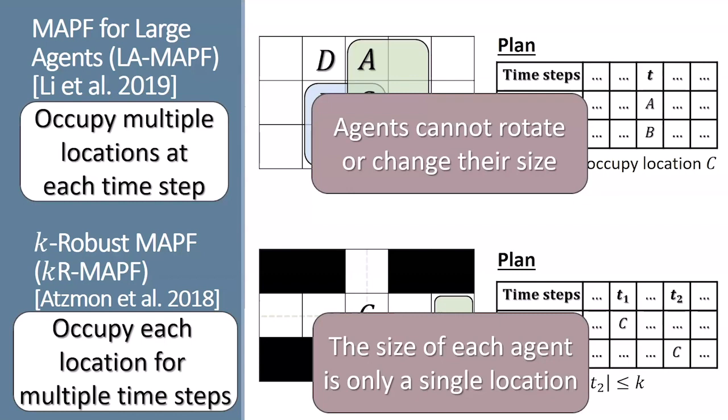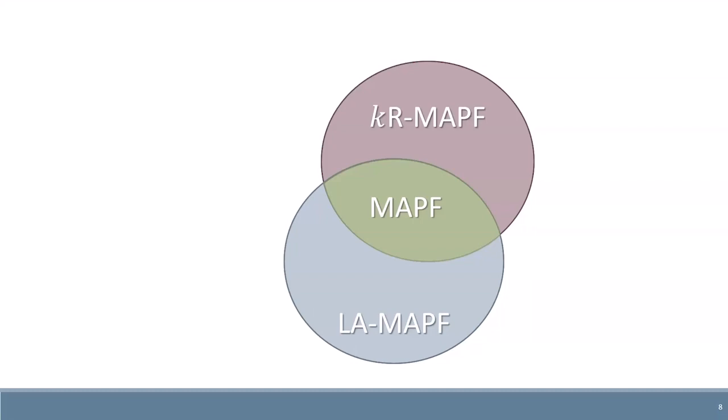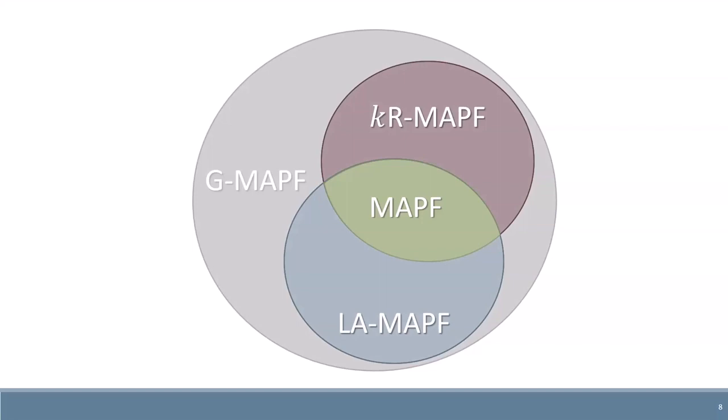The classic multi-agent pathfinding problem is extended by multi-agent pathfinding for large agents, for agents of different sizes, and by K-robust multi-agent pathfinding, for agents that can be delayed up to K times. In this research, we define a new problem, generalized multi-agent pathfinding, that generalizes both of these variants of multi-agent pathfinding.